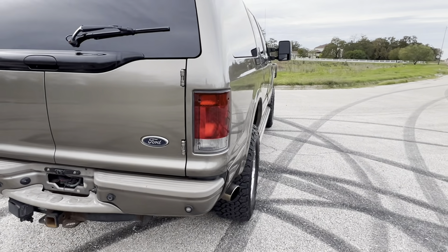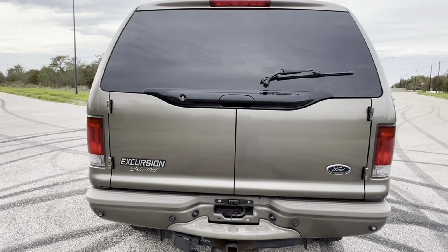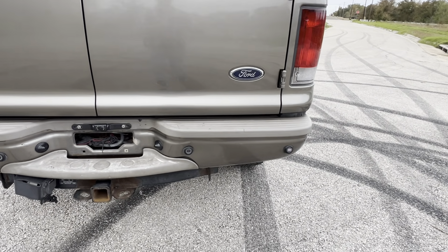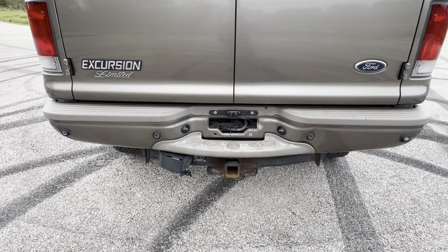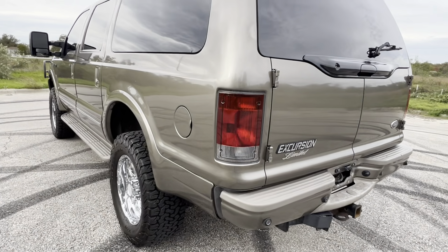Nothing significant on this end to show you. Again, this one is a limited, not sure I've said that yet. So, full leather interior. We do have the infotainment center, but it also has the color matched front and rear bumpers, which is cool. It's got the backup sensors. We do have a backup camera on this one. Very clean truck, you guys.